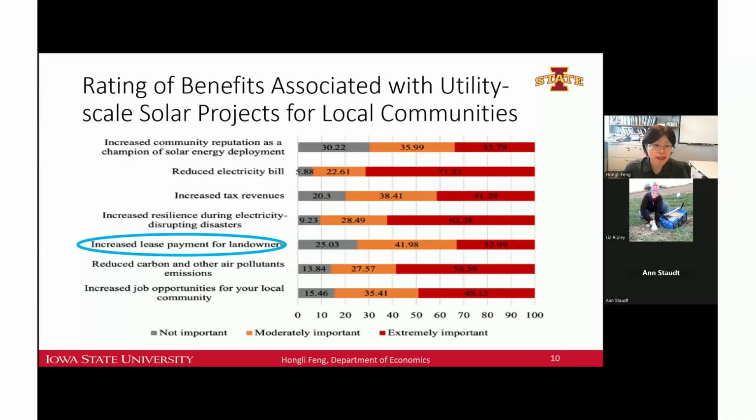To understand people's attitude toward utility-scale solar, it is important to understand what people think of utility-scale solar projects. In particular, what are the main benefits and challenges? So we asked in the survey people's ranking of benefits and challenges. The list of benefits that we asked are presented here, which include increased community reputation as a champion of solar energy development, reduced electricity bill, increased tax revenues, increased resilience during disasters, increased lease payment for landowners, and two others, reduced carbon and air pollution, and increased job opportunities.